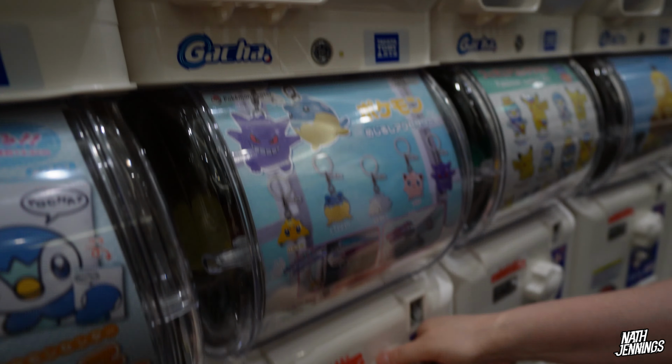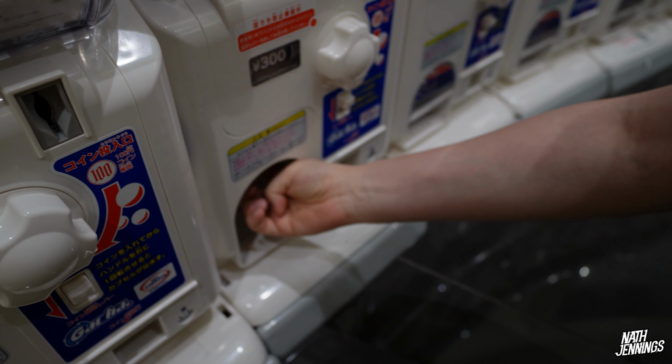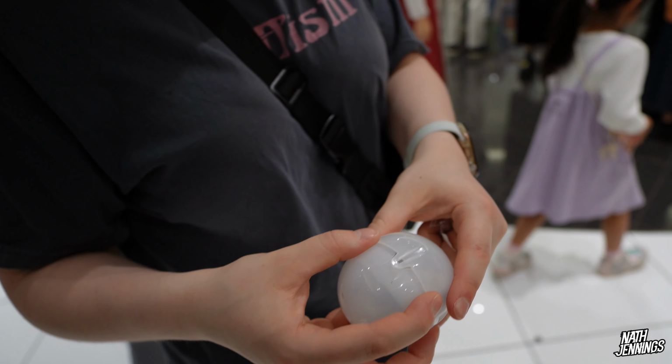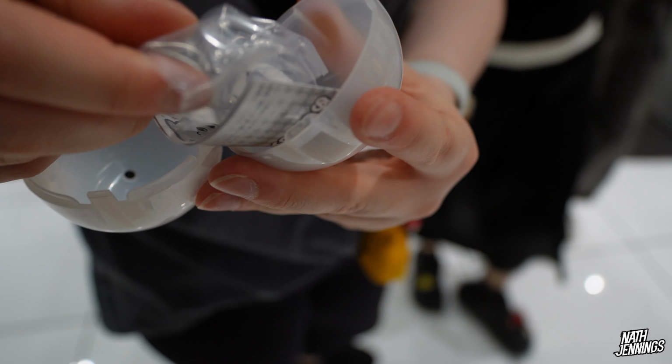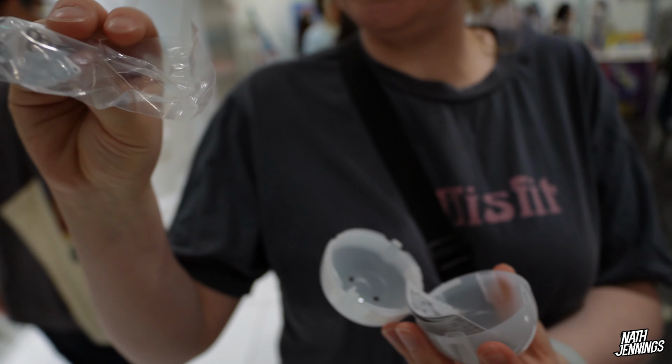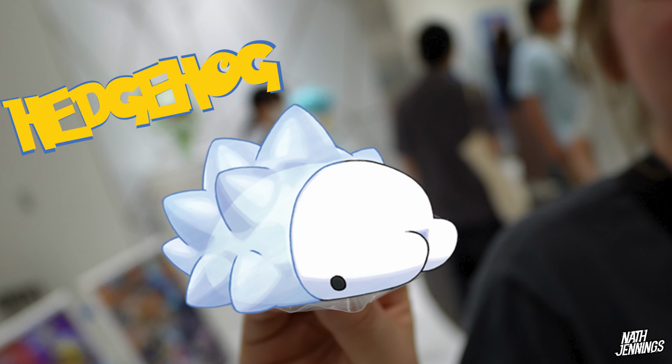Round two. Here we go. We got something. What is that? It's like a little hedgehog. I wanna be the very best. So that ends our first journey at Pokemon Center Tokyo DX. But there are plenty more Pokemon Centers in Tokyo, which we will try our best to get to. We're definitely gonna go to the Mega One.